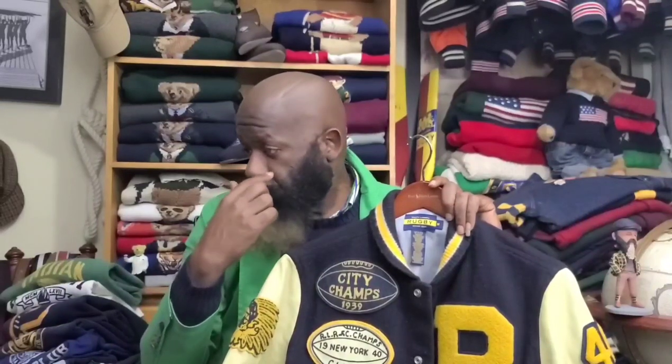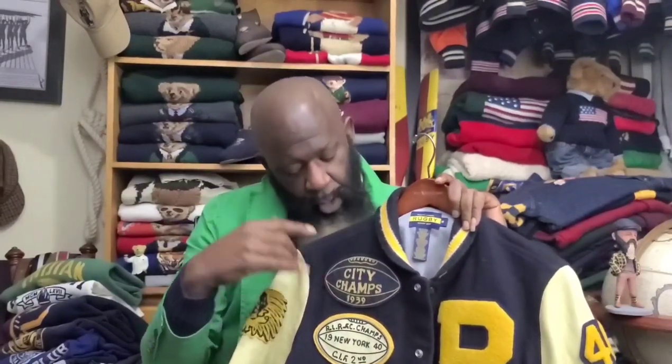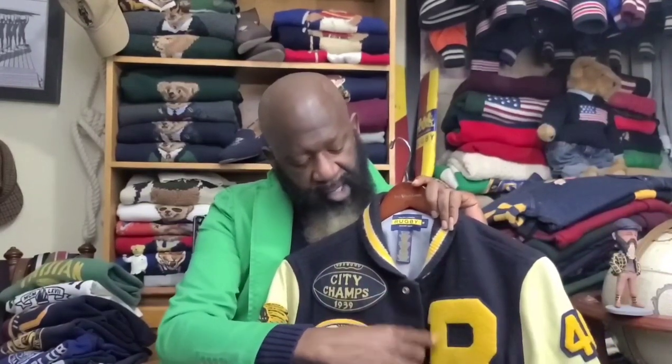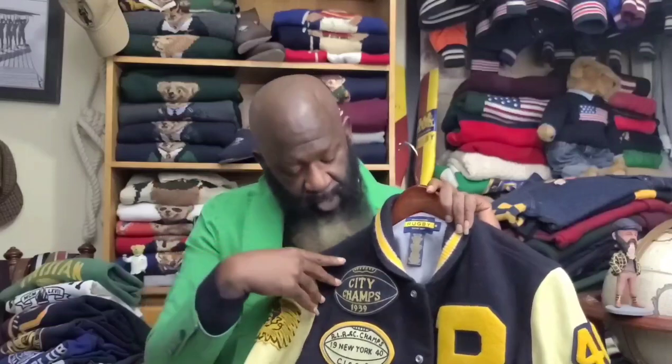I've seen a few. To me, they're a little bit too pricey. There's one online right now for like $300. I'm not paying that for a cap. Sorry. But I would like to find a navy with this exact same R. That would be pretty cool if I could find that.